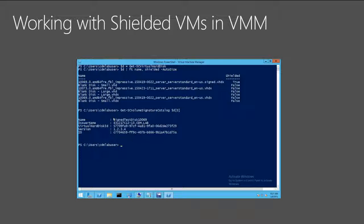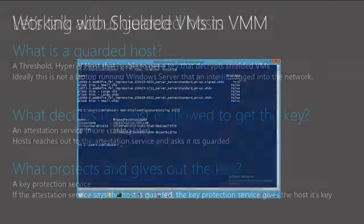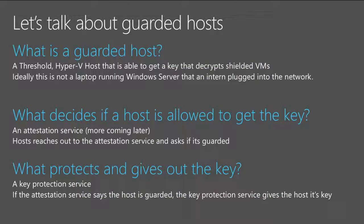And at this point, I'm going to pass over to my colleague John, and he's going to talk to you about guarded hosts. Thanks, John. So yeah, we're going to talk a little bit about guarded hosts for something like 15 minutes. Then we're going to move on to, hopefully you can hear me, to upgrading your clusters.